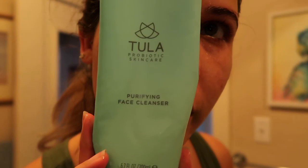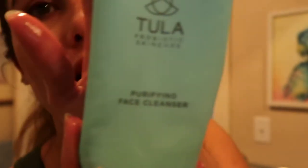Okay, and then I'm gonna go in with my Tula Purifying Facial Cleanser. I think they actually renamed this too, and redid the packaging again. I'm almost out of it, but I'm just using up all the old stuff that I have from them. I think it's now called the Cult Classic Cleanser, but again, exact same thing. They just renamed it and repackaged it.